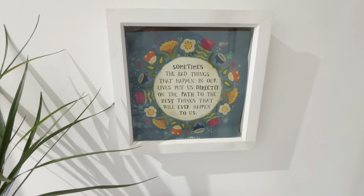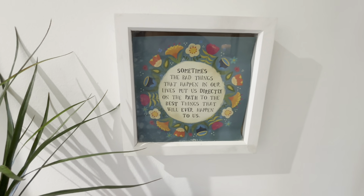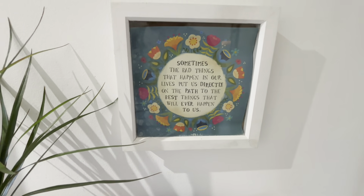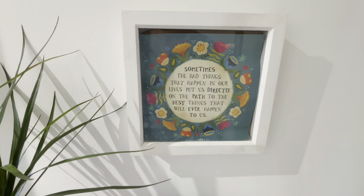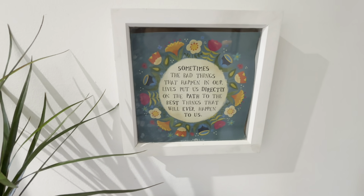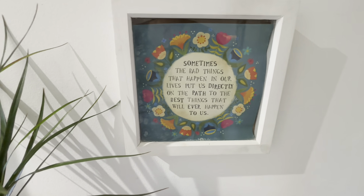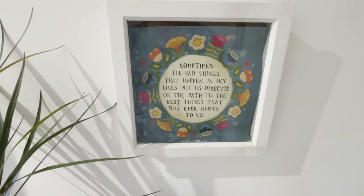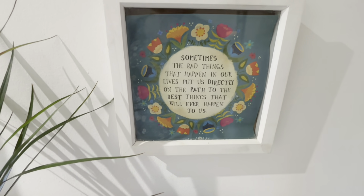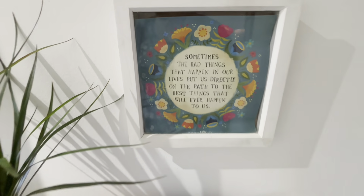Whenever we're feeling really, really down, we take a step back, think about how far we've come, and we think about what this says. And it's so true, and we just love it. That's why it's got a place in the bathroom, to remind us, when we're taking a moment out, that this is what life's about. So I think that's very, very good advice.